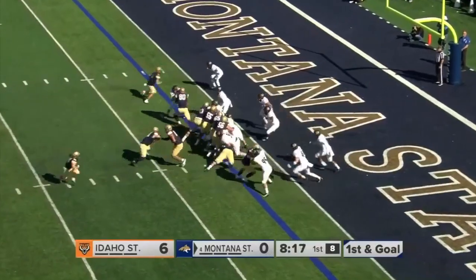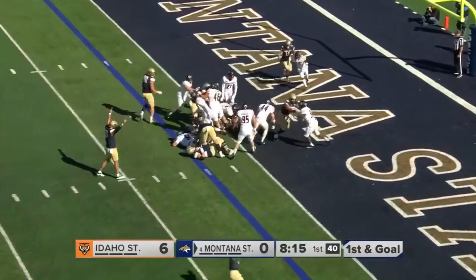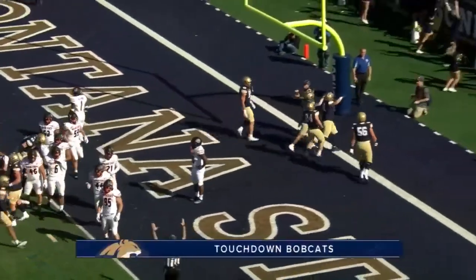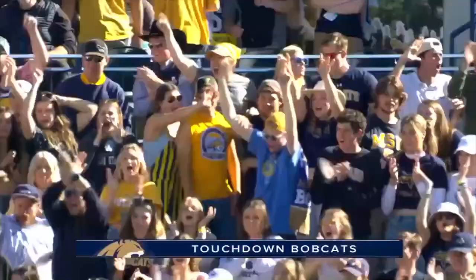R.J. Fitzgerald as well as Lane Sumner to give to the fullback. And Fitzgerald's going to plow over the goal line and get into the end zone. His second TD of the season. Montana State answering right back.